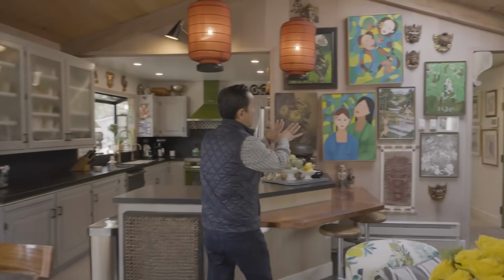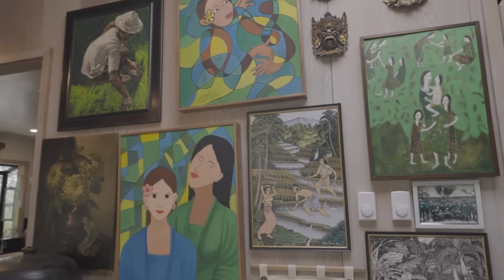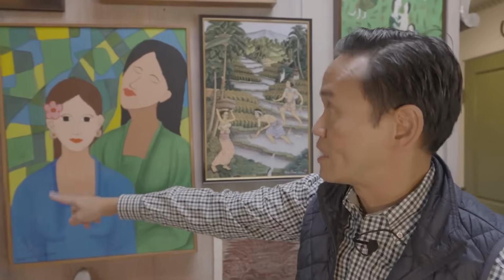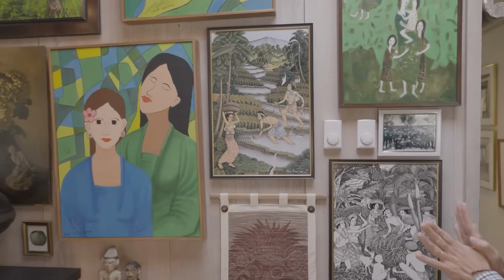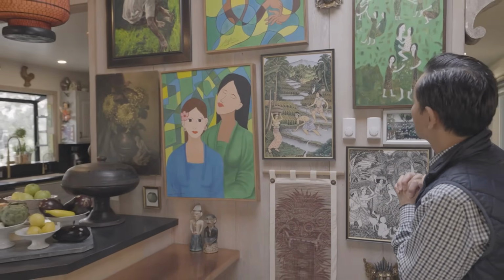Let's turn around here and look at this. I call this my Balinese wall. Everything from here is from Bali. The art that I collected, with the exception of these two, I found in Carmel Valley actually, but the color scheme works. I love this. I have a lot of memories and stories about each one of them.